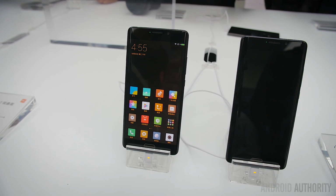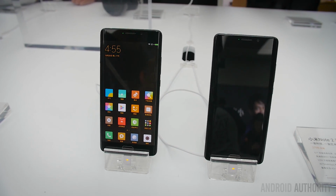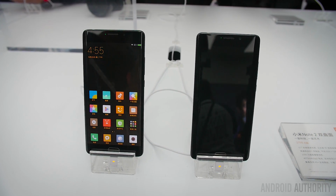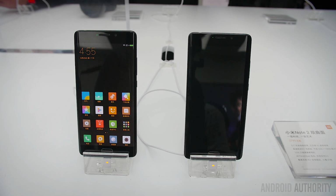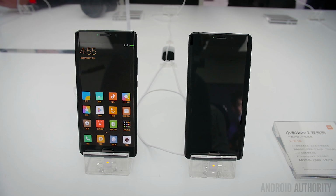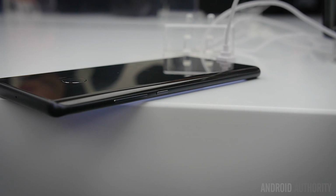What's going on, everybody? And here we're taking a look at the Xiaomi Mi Note 2. Now, this is the new flagship by Xiaomi, but of course, we also have a look at the concept phone, the Mi Mix, available here at AndroidAuthority.com. But until you get to that video, we're going to take a look at this one that has, as Xiaomi calls it, 3D glass on the back and also on the front.